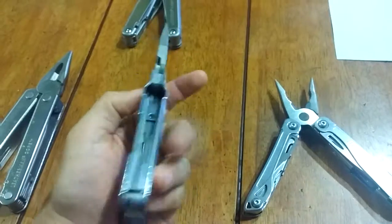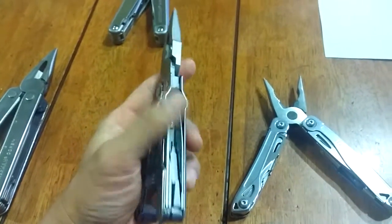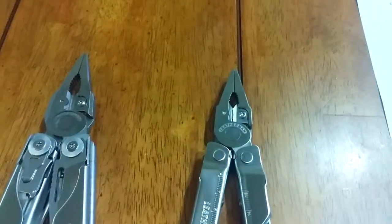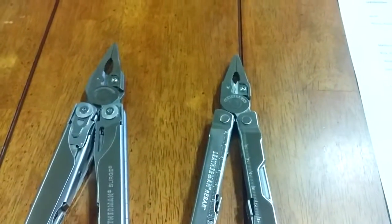I mean, some people like the bit driver and this and that, but I don't need it when I'm out camping. I just don't think I need it. I don't think I've ever needed a use for it. So I don't know if you noticed, but I do like the replaceable cutters, and they're just stronger. They're a different metal. I think it's 154 CM, so they're just stronger.